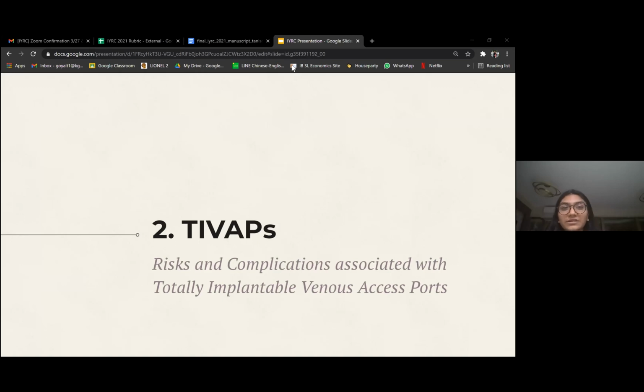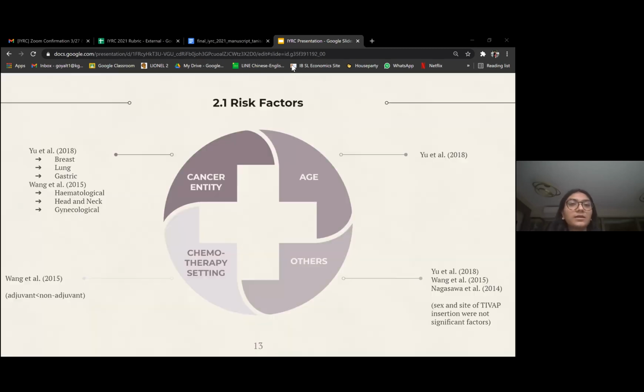So now we'll move on to totally implantable venous access ports. I'll be focusing on 3 studies by Yu et al., Wang et al., and Bassi et al. In a study by Yu et al., patients with breast, lung, and gastric cancer had higher rates of complication incidence compared to other malignancies. Contrastingly, Wang et al. identified hematological, head and neck, and gynecological cancers.